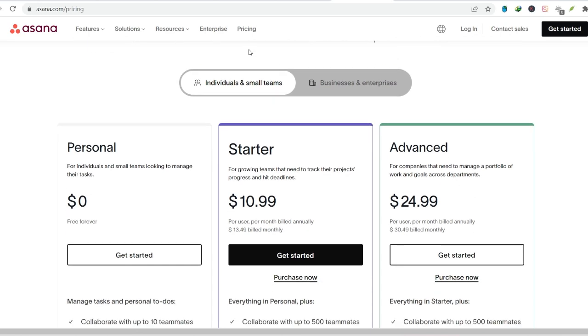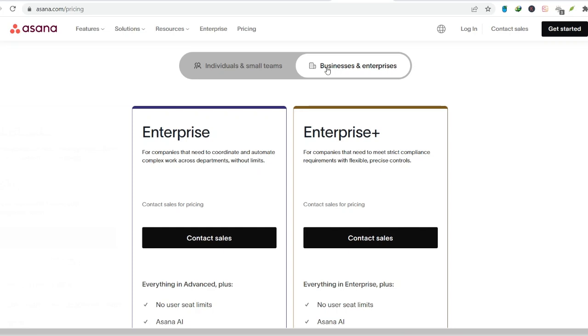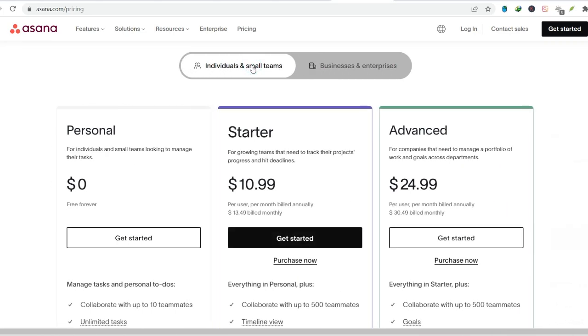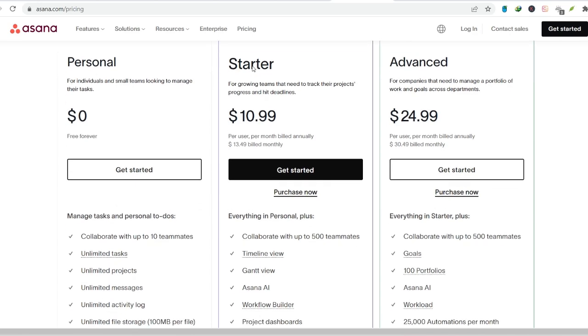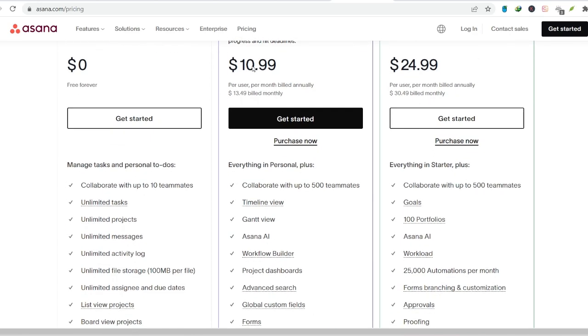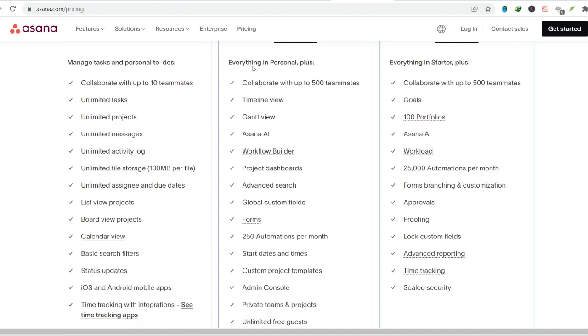So, whether you're a freelancer drowning in tasks, a small business owner trying to keep things organized, or part of a large team collaborating on complex projects, Asana can be your game changer. It's a powerful tool that helps you achieve focus, boost productivity, and finally conquer that to-do list monster.